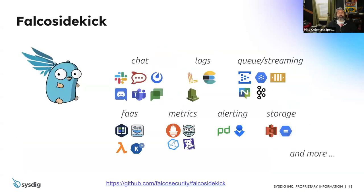With Sidekick, you can send the output out to communications programs, chat programs like Slack or Discord or Teams or Google Meet. You can write it into Elastic Logs or logs up on AWS. You can send it into message queues, so that it can be queued and then processed by whatever application is reading from that queue. You can send it out to functions as a service platforms like OpenFaaS or Lambda or Knative, so that you can kick off some sort of process on that.